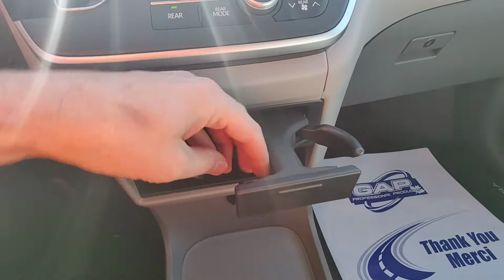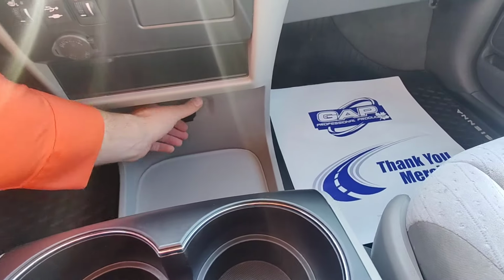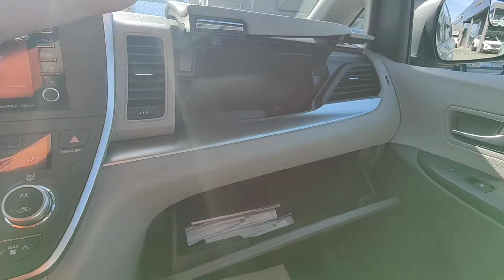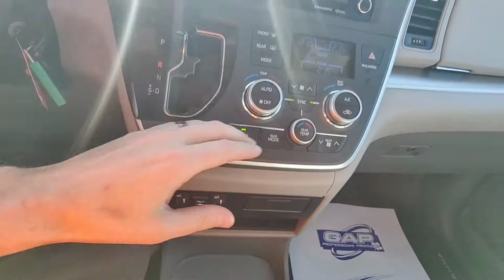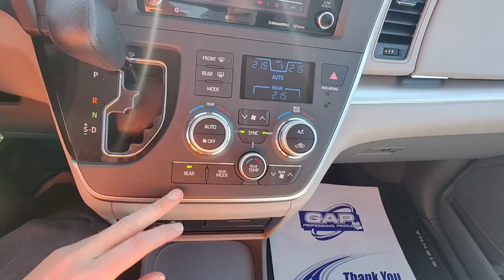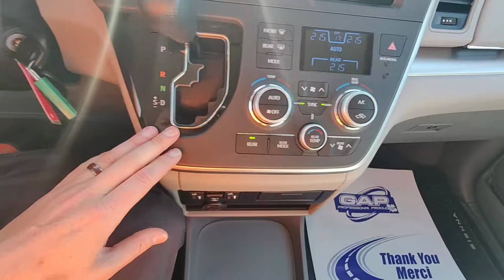Push this, gives you a couple of additional cup holders. So if you need more than 2 cup holders, Toyota's got you covered. We've got another 12-volt port down here. And then not just 1 glove box, but 2 glove boxes, which is cool. Above the storage area here, we have dual zone automatic climate control. You do have the ability to control the rear from here as well, which is nice. Obviously front and rear defrost, pretty straightforward stuff there.